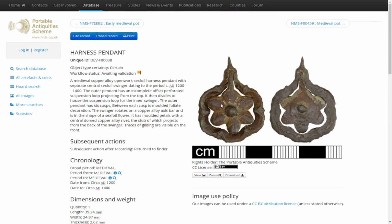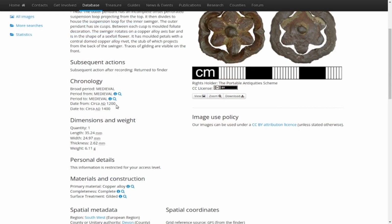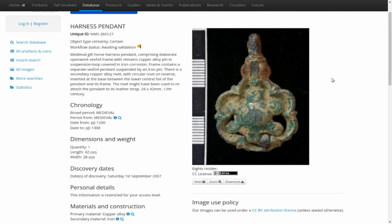And here's another one, very similar, 1200 to 1400. And here's another one very similar, 1200 to 1300, this one. So it's a rough estimation of the date and how old these things are. Right, let's go and have a look at my next epic find.